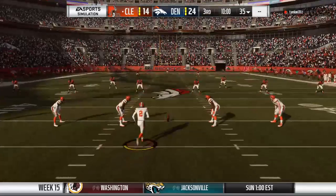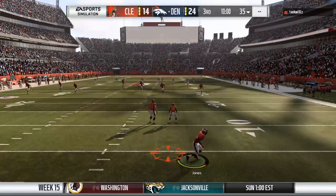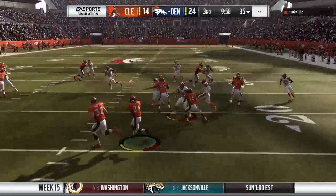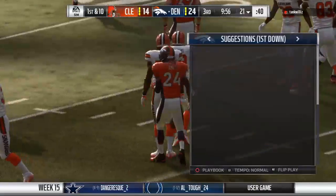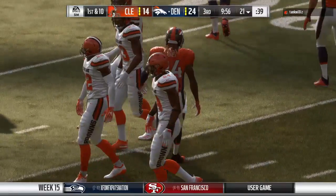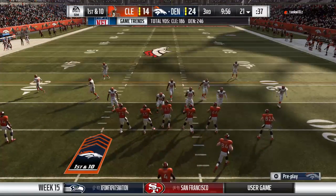Gonzalez now to kick this one away. Now Jones. And he'll get it up across the 20 to the 21-yard line. Here comes the Broncos offensive unit here as they'll have it first to begin this 3rd quarter. They built a good first half lead. Now they have a chance to add on to it.